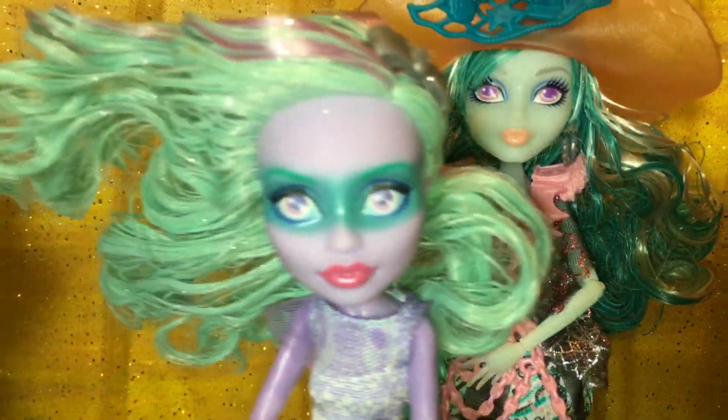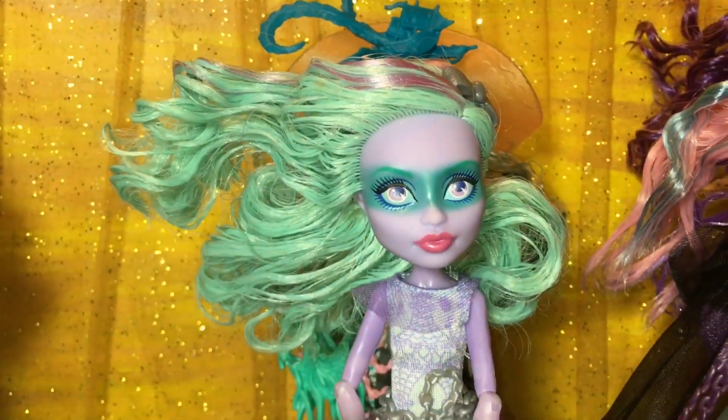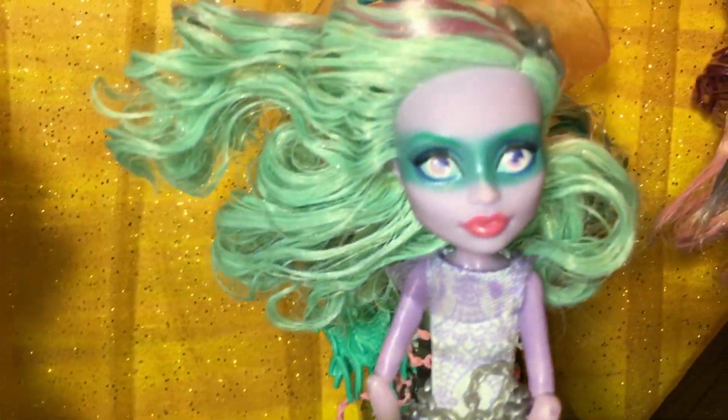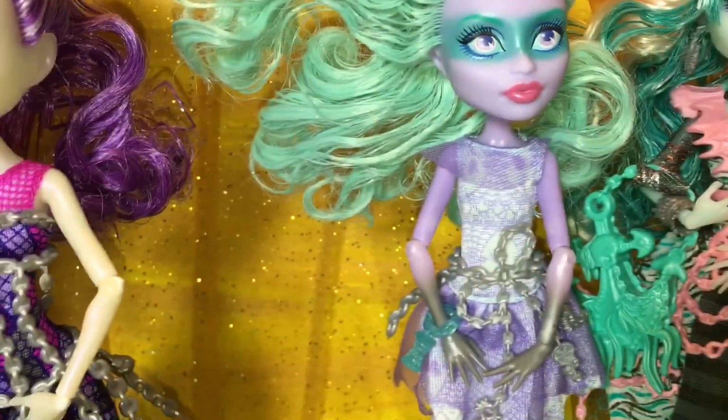And then we have Twyla, who at first looked ridiculous, but the more I played with it, the more I loved it. Like, look at these comparisons. They definitely work for me.